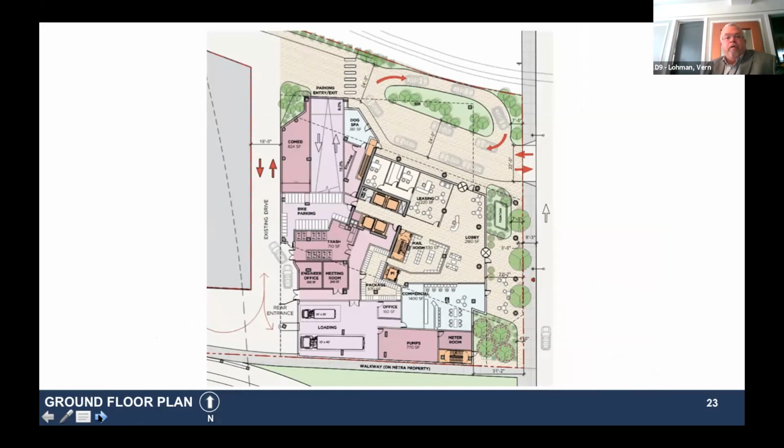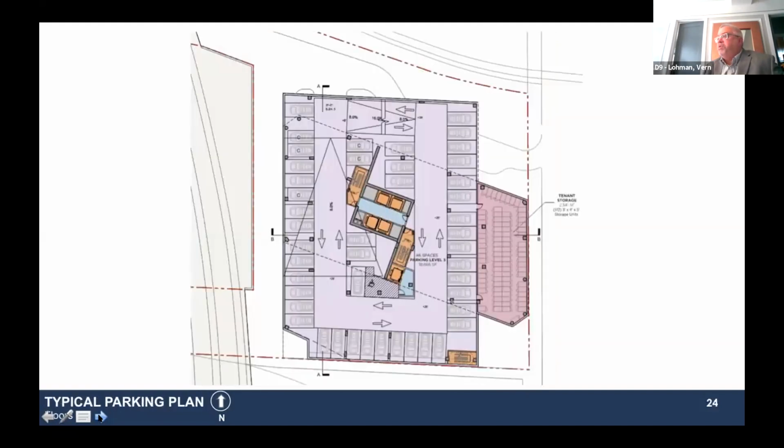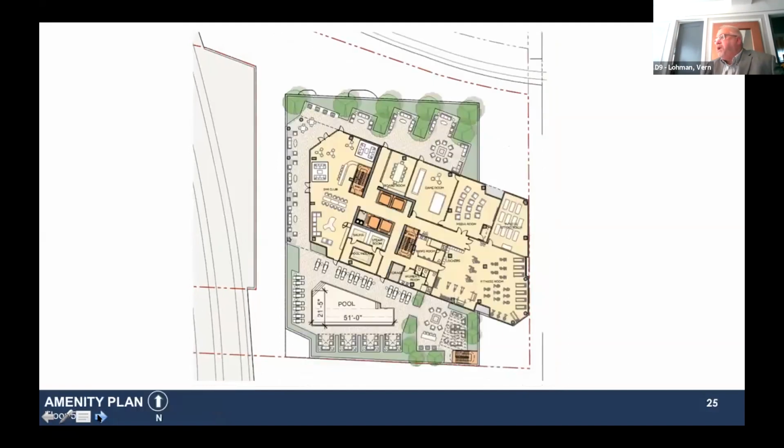At the ground floor, the main lobby and commercial space overlook the 22-foot wide plaza on Canal. Access to loading and bike parking is from the service drive on the west side of the site. Next slide, please. Thank you. The parking facility houses 123 cars on 3 levels. It is enclosed and mechanically ventilated. Next.